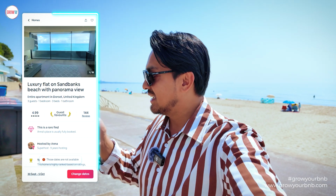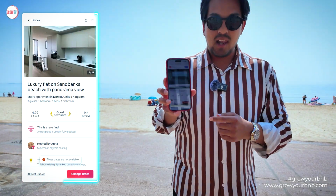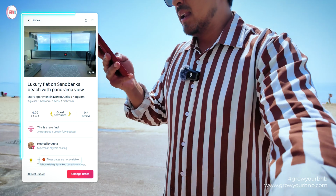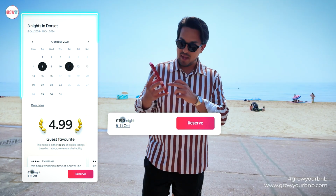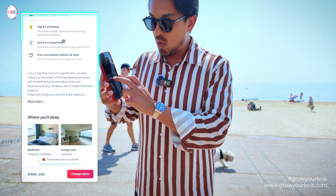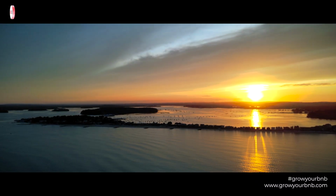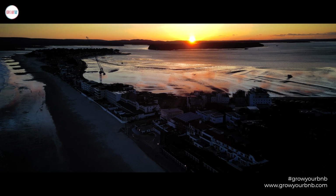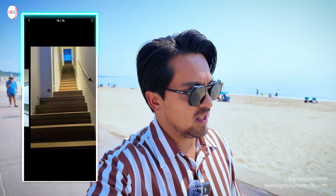I'm going to talk about the first listing. You can see it's a luxury flat in Sandbanks, and believe it or not, it is literally down there, because it's got a lovely view you can see as the main cover picture. The reason this listing is doing amazing, charging about £200 a night, is purely because of its pictures. The main cover picture shows exactly what they're getting, like the bedroom. This is incredible, because look at the views of actual Sandbanks. Down there is the key, everyone goes down there. It's one of those listings that I know more people will like, purely because of its location and the actual view it gets from Sandbanks.